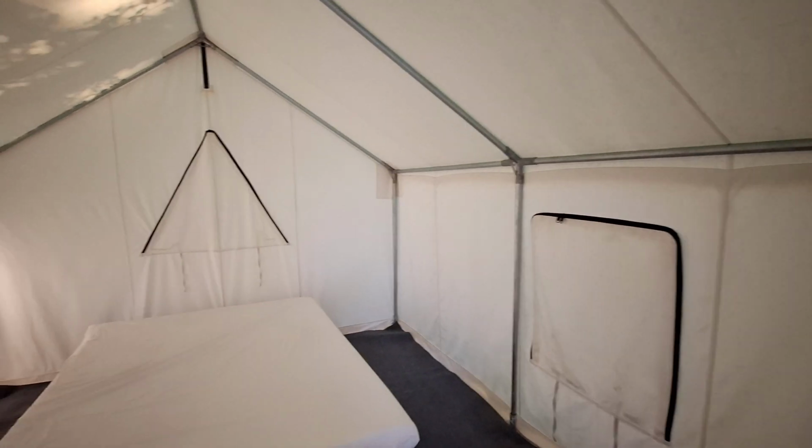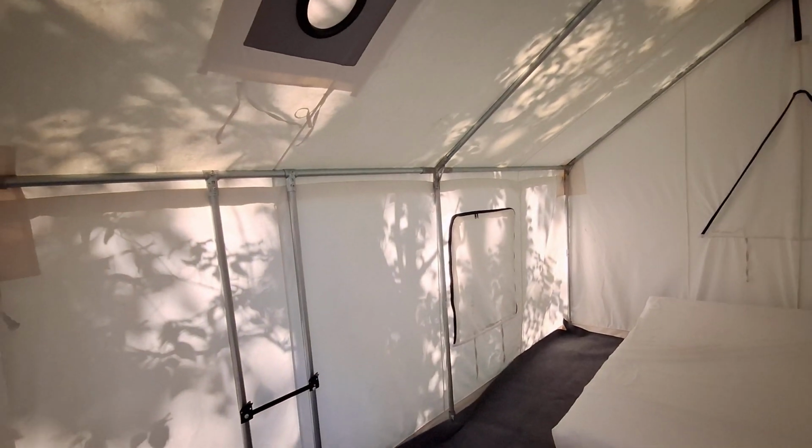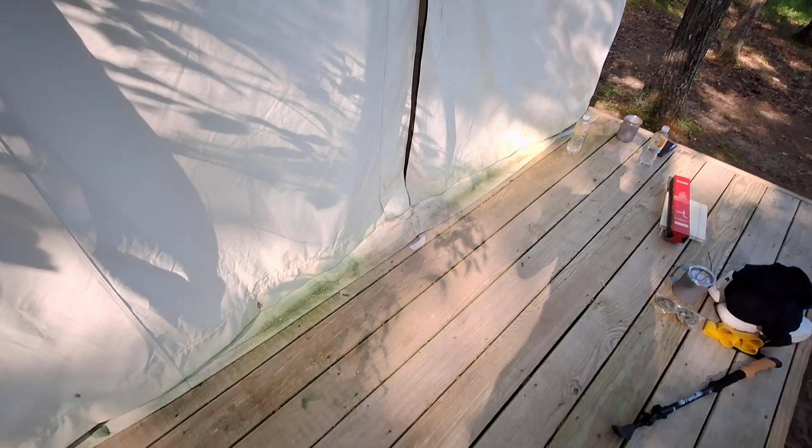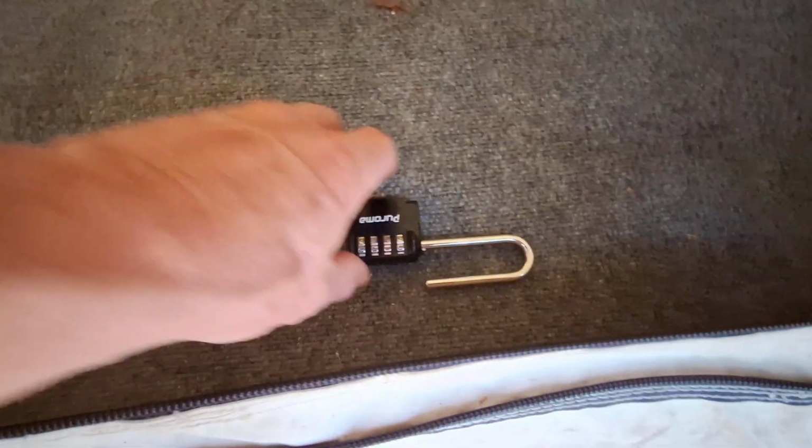This one has windows that you could unzip. Kind of roomy in there. Then there's a screen that you can zip closed. And then outside, that you can secure. Comes with a lock that you can lock this with. They give you a combination.